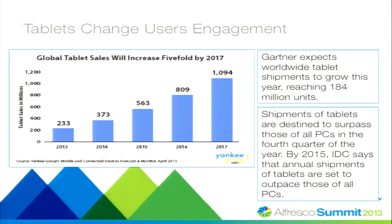But some interesting stats. From Steve Jobs standing up there 3 years ago and saying, this is the future, people are going to work on mobile devices, there's been huge growth in the number of mobile devices that have been sold, mainly tablet devices. First one here is from Yankee Group, showing the predicted growth from 2013 up to 2017. Interesting, Gartner expect the worldwide shipments of tablets to reach 184 million units this year.